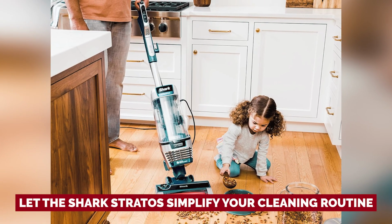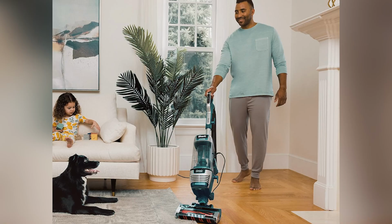In a world that never stops, let the Shark Stratos simplify your cleaning routine. Say goodbye to the drudgery and hello to a cleaner, happier home, because you deserve it.